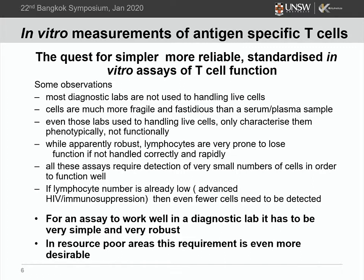And even a laboratory that's used to doing flow cytometry for phenotypic characterization of T cells, such as doing CD4 and CD8 T cells, it's one thing to count the cells when you're not wanting them to do anything except sit there and go through a flow cytometer. It's very different when you want those cells to actually do something, to respond to an antigen. And the monocytes are actually just as prone to go off, in fact, possibly more so.